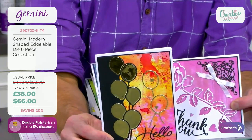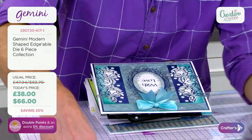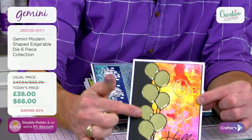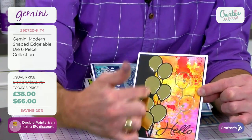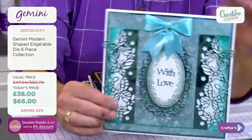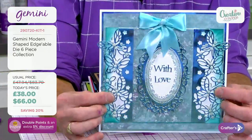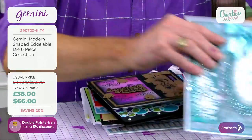Look at the difference within these ones, how different they look. This one, as you can see, is on the angle. With this one, instead of it being on the edgeable on my right hand side, you can see we've got it onto the left hand side just there, creating that frame for a sentiment. So we've used the die on both sides, and that's framing that sentiment just nicely.